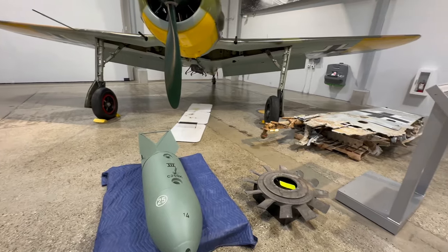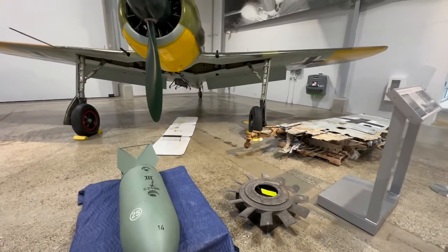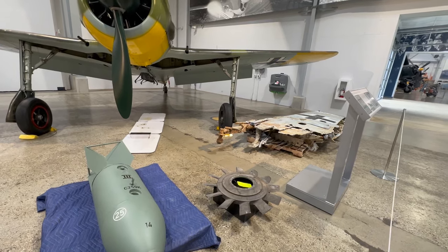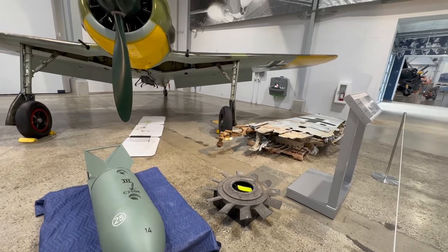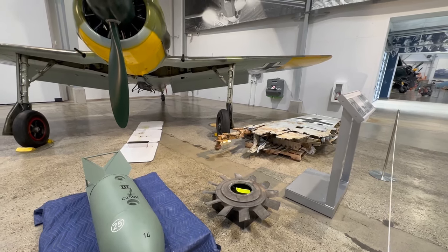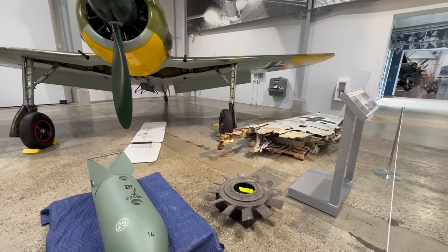The left wing shows what a aircraft recovered from Russia looks like before it was restored. Notice that it lacks the yellow on the underside of the tip that you can see on the restored aircraft. This color pattern was used on the Eastern Front to distinguish German planes from those of other countries.